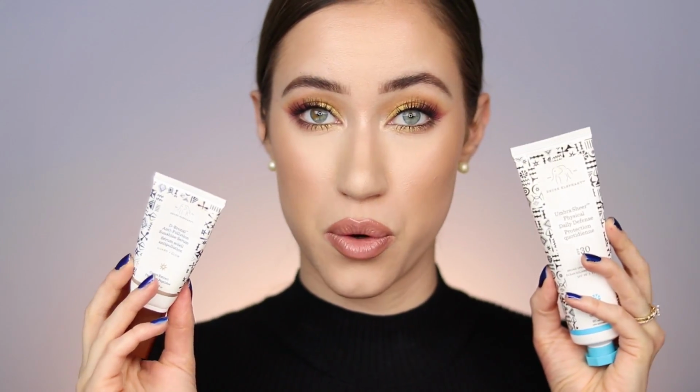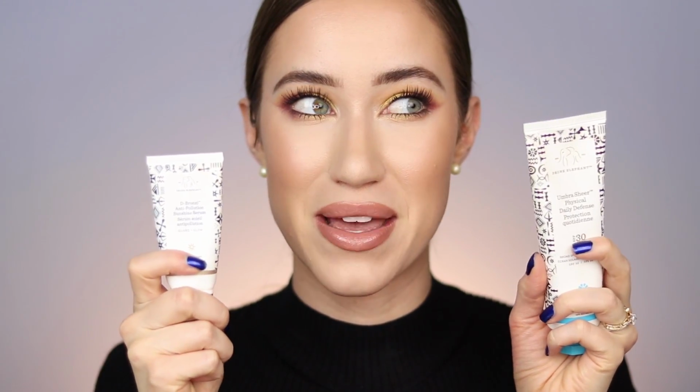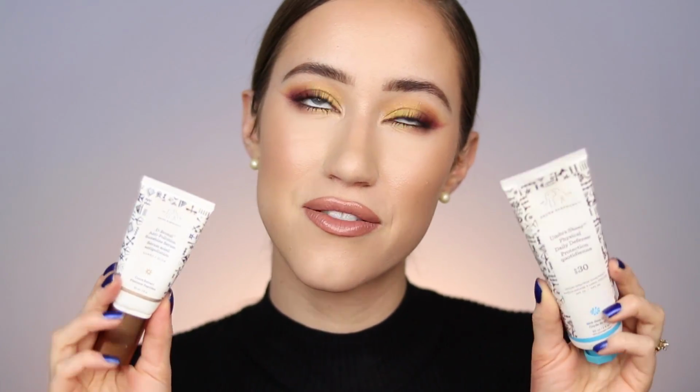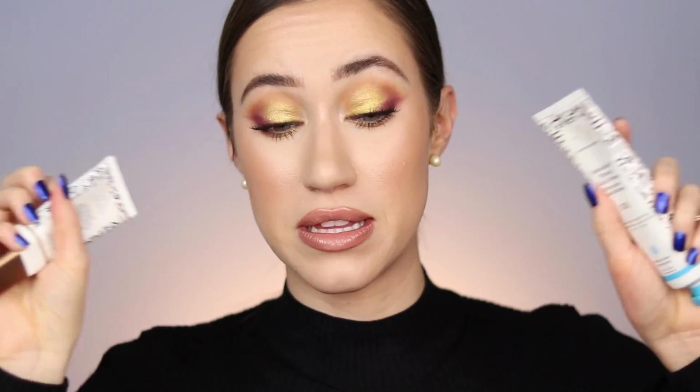If I'm running out the door, if I'm running errands, and I just want a little bit of a glow, but I want sunscreen, I mix these two together and it makes the most beautiful tinted moisturizer sunscreen kind of thing. I don't know, it's just amazing, and I love Drunk Elephant because I can always count on it to be good for my skin. There's nothing that's gonna bug it, and so that's why I always go back to Drunk Elephant, and this is something that I've been loving this year.